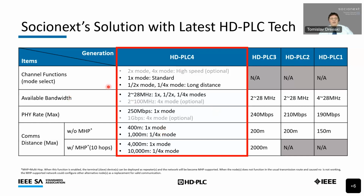The new features are, as said, the half mode and the quarter mode for long distance. We have additional available bandwidth, and also to extend range, we can have the so-called carrier spacing half or carrier spacing quarter modes. For the PHY rate, we now have 250 megabits per second. If you look at the past, it was a little bit lower. And for the available bandwidth, there was no selectivity available at all.